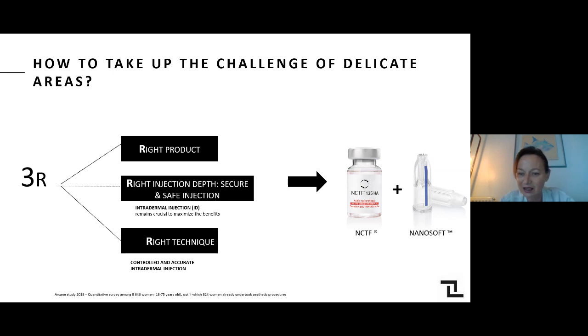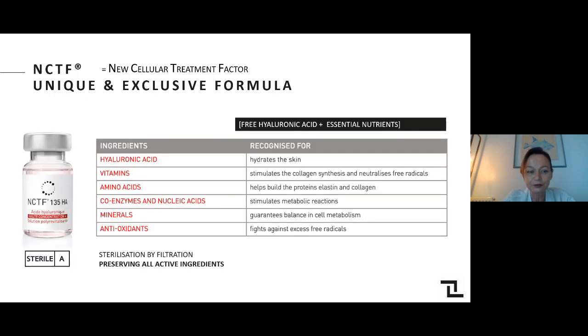So in order to meet this challenge, we have a very easy solution: to have the right product, NCTF 135HA, with the right injection depth in the dermo-epidermal junction, with the right technique, which will be possible with a standardized procedure with Nanosoft.